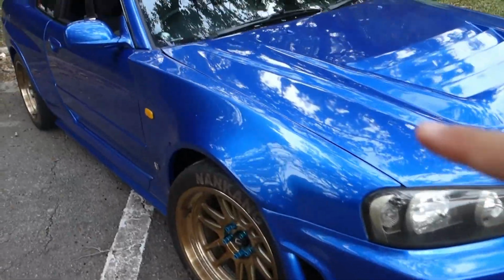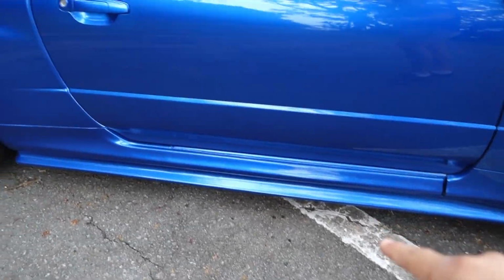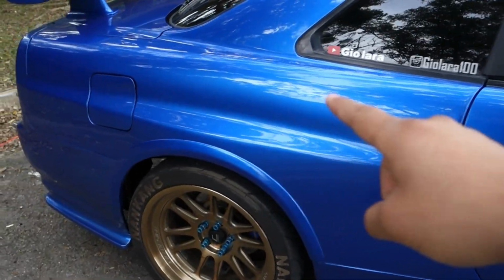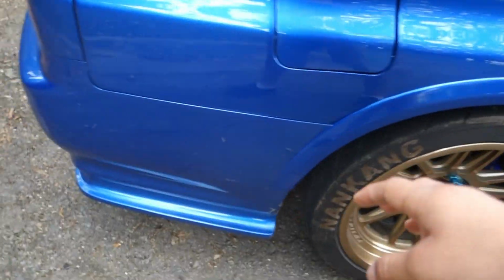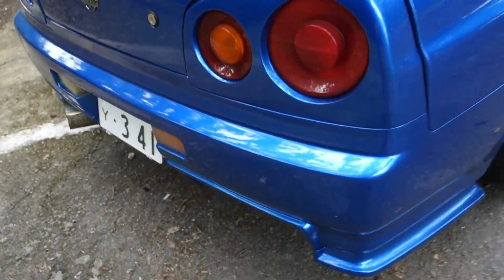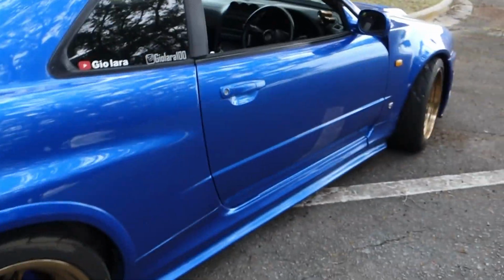The body kit at the beginning, when I first purchased it, was only the front bumper, front fenders, side skirt extensions, the rear fenders, kind of like the over fenders that some GTRs have, the rear bumper, and the rear tail light housing. For all those items, when I first purchased it, was only $3,500 US dollars. He gave me a Japanese price, but it's pretty much what it comes to.